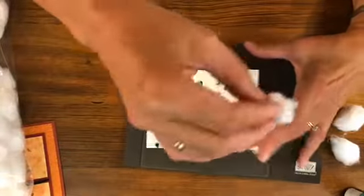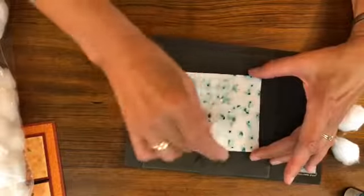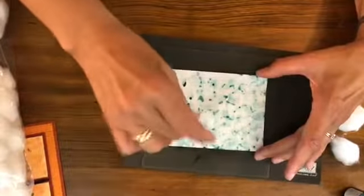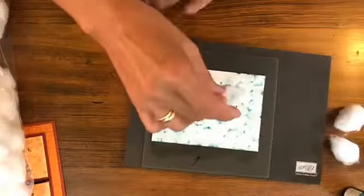And look at this. I'm just going to go all around, just dabbing with my little thing. And I can go back over it with the cotton ball. Here, I'm going to enjoy this. Oh yeah, Tim, this is just nice and messy. Isn't that fun? You can go back.